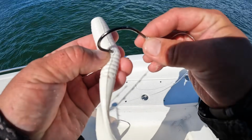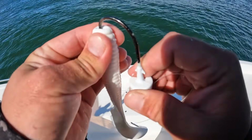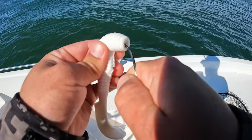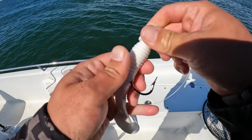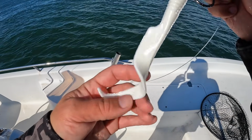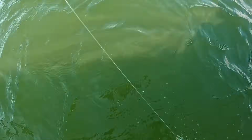So I like to mark it just with the hook. See, I know where it's going to come out. So rig it on. There we go. And it'll be nice and straight on that hook so it doesn't swirl down. That little curly tail has a lot of action. Check it out in the water. That thing looks good. Look at that.